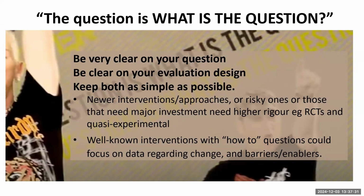But if it's a well-known intervention and we're looking at how-to questions, then a randomized control trial is not necessarily the way to go. There are many things that we can do looking at data regarding change, process change, barriers and... if we go to the next slide.